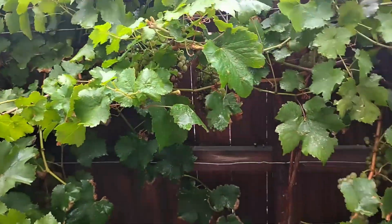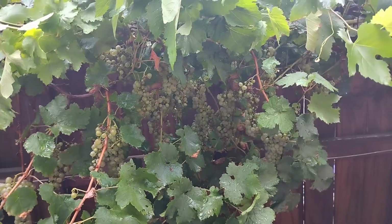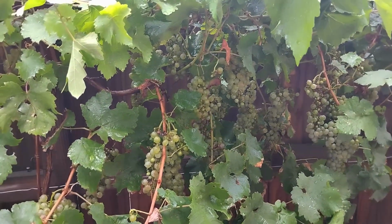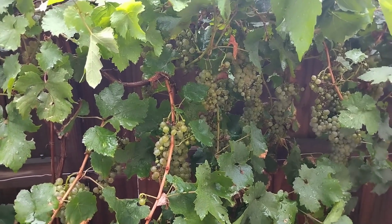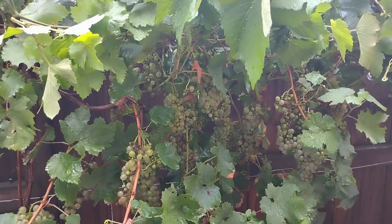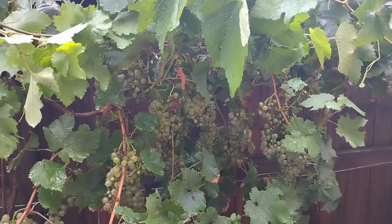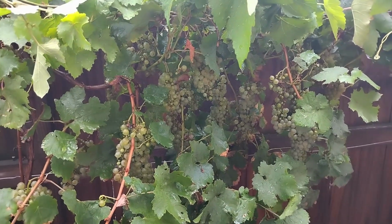Not an ideal time to harvest. We got rain, but I'm just doing it. I'm sure the Brix level could be higher if I left it, but I'm just not going to. I'm gonna take what I got. I'll leave a few, see how they do, see if they're still here when I get back. But this is it, Ambulo Blanc.